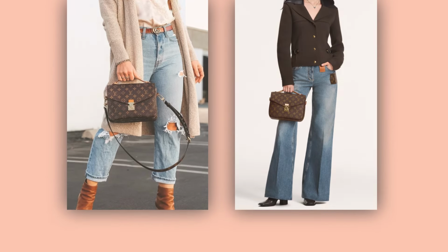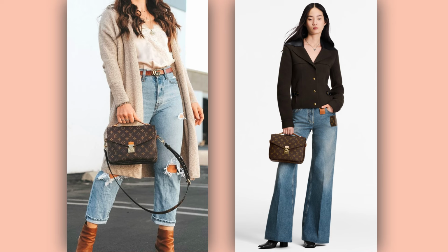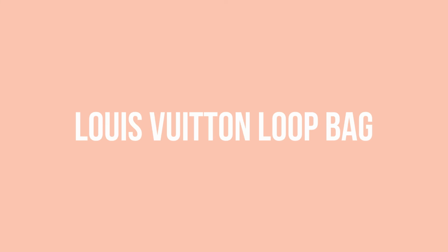If you've been looking for a refined, compact LV bag that doesn't sacrifice space or elegance, the Pochette Métis is absolutely worth it. Number 4. Louis Vuitton Loop Bag.